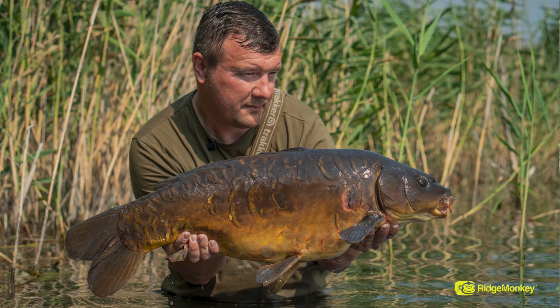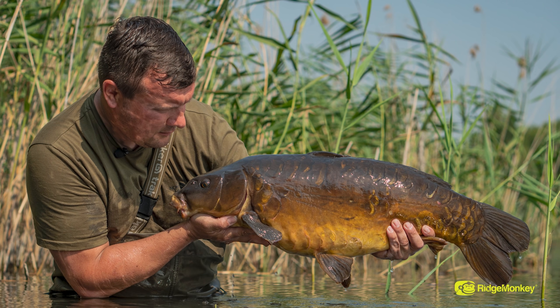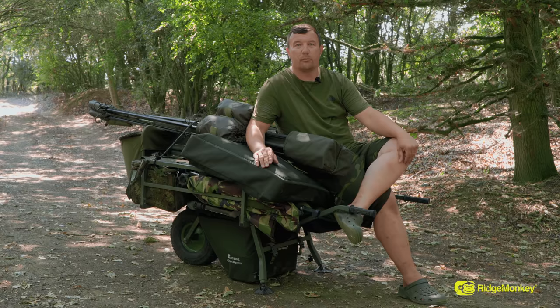It pays off in the end. You know, I've worked hard for that bite. Lovely old fish. We do have plans to come back. We are coming back once it cools down, September, October time, and I'm sure the fish will be more active and we'll definitely catch a couple for the camera then.